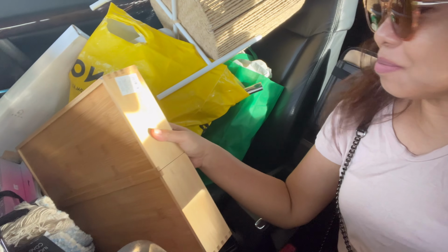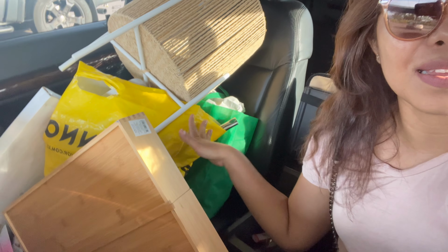So guys, this is what I got from Target Black Friday. I just cannot be bothered to put in the trunk, so I just chucked everything in the passenger seat because I cannot wait to unload and use all of this stuff. Thank you, Target!